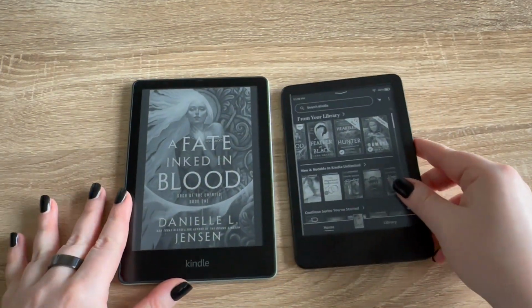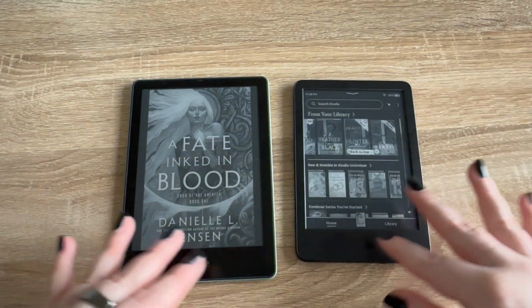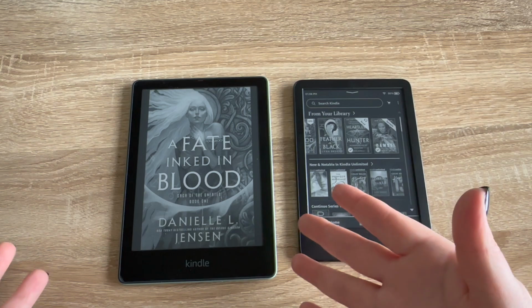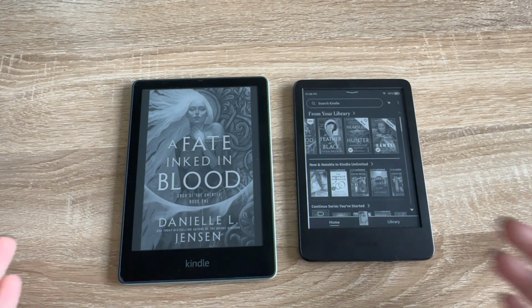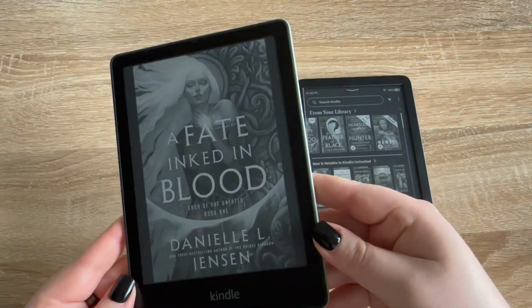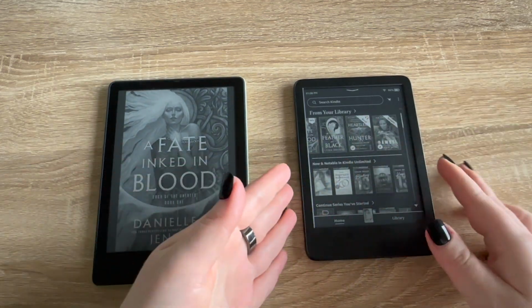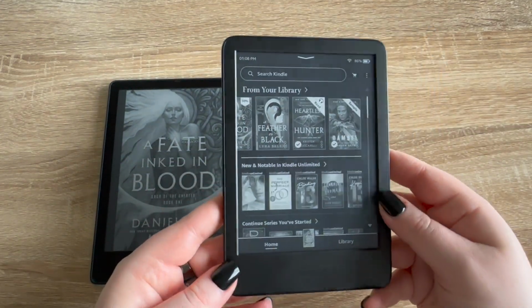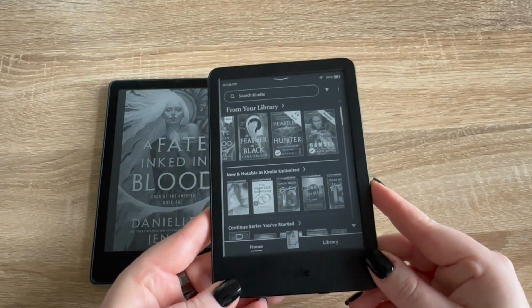They're both light, they're both really nice, but I think as far as like, do you need to spend the extra money on the Paperwhite? If you want to. If you want that warm light and you want the extra features, you want the bigger screen, you want the nicest possible Kindle you can have, definitely get this one. If you're just someone who's new to a Kindle and you want to try one out and you don't really care about the extra bells and whistles, then I think this is the one for you.